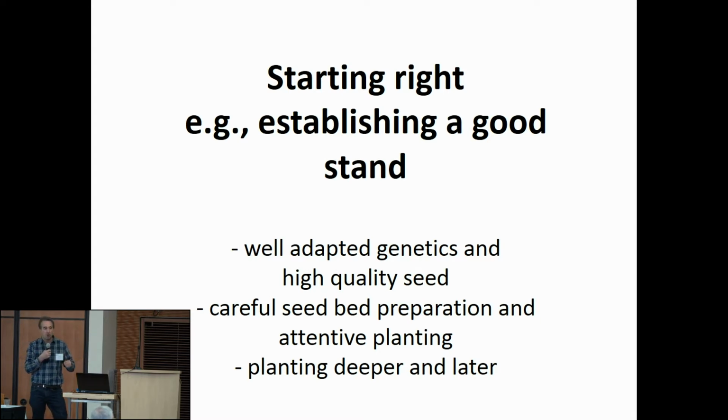People who are successful start right. They just know how important it is to establish a good stand. Now, there are other aspects of starting right than establishing a good stand, but when I tell my students you need to come to class because you need to plant a good stand, what I'm telling them is all the other things that you could do afterwards will not be effective if you don't start out with a good stand, right? And so we need to think about how crop rotations are preparing us for establishing a good stand. What comes before needs to not impede the next crop, but rather facilitate the next crop.